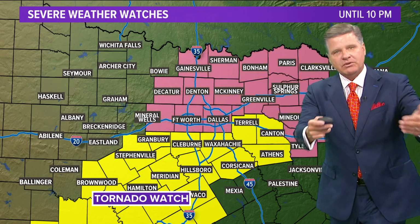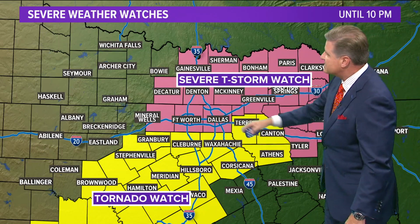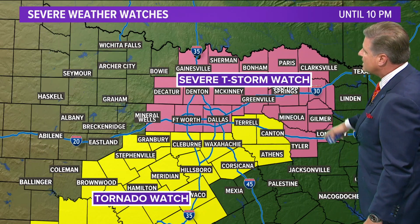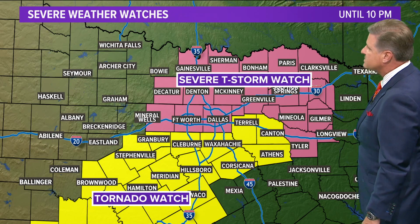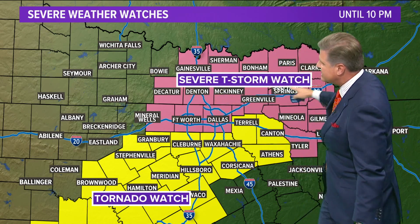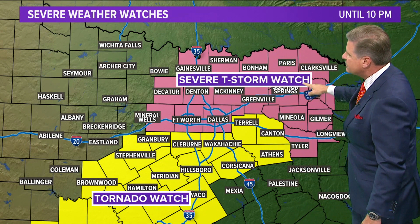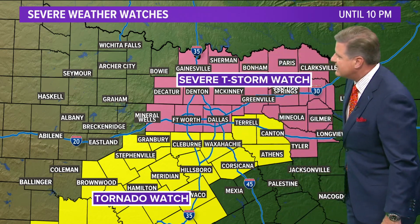Now, to the north of the tornado watch, that includes the Metroplex. We have a severe thunderstorm watch, and that's also northeast, and that's also far east of the Dallas-Fort Worth area. That goes until 10 o'clock tonight. I just mentioned the concerns here for the Metroplex, the same concerns for all these areas that are shaded in this pink color, and then I went through the concerns for the areas shaded in the yellow, the tornado watch.